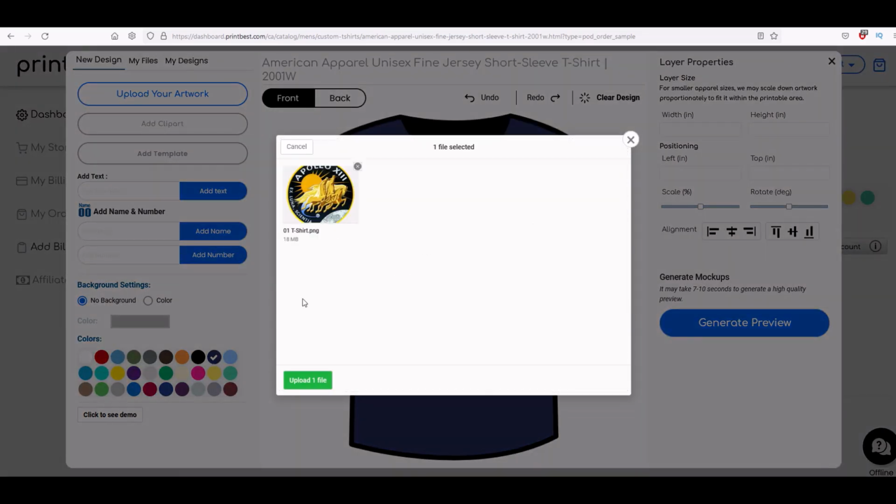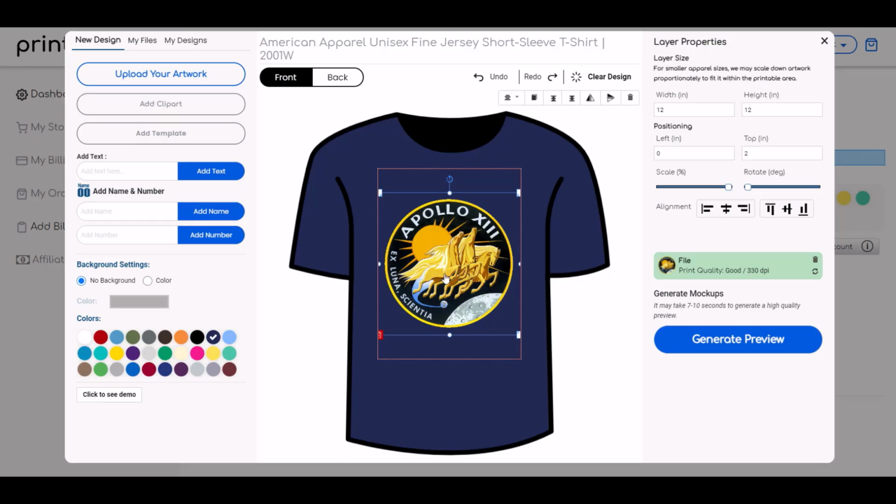Okay, I've selected my design now from my computer, and I'm going to pick upload, and it'll just take a bit to upload. It is a pretty large file, I guess, relatively speaking, 18 megabytes. So it's just going to take a second to upload. Okay, so I'm pretty happy with the way this design looks.